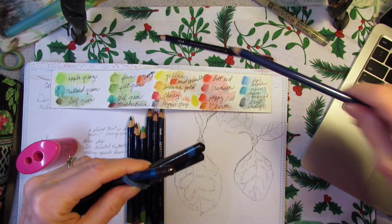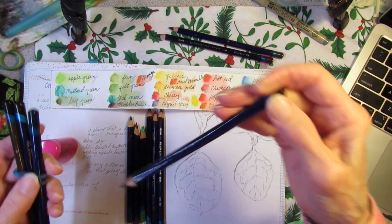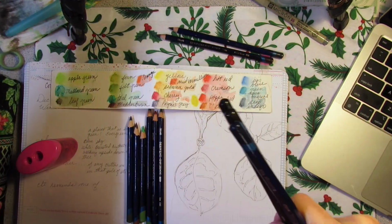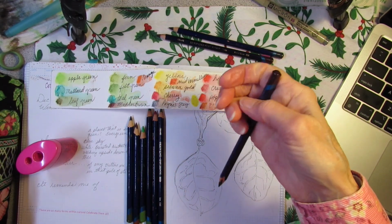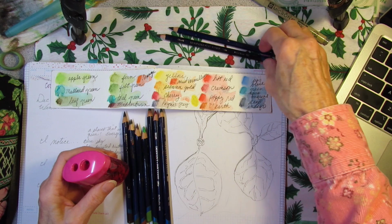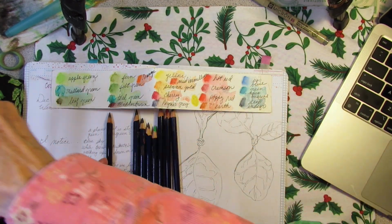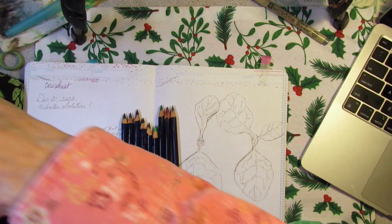I want a little gray, maybe a little gray in the background. And this one's called bark. And I don't know why these have an elastic on them. Oh, probably because those are the ones I took outside. All right, this one's sharpened. And this one sharpened. All right, and this one sharpened. So we are all set here.